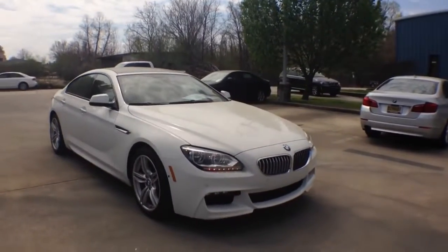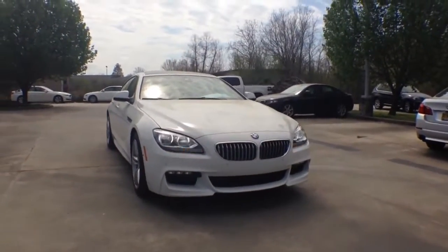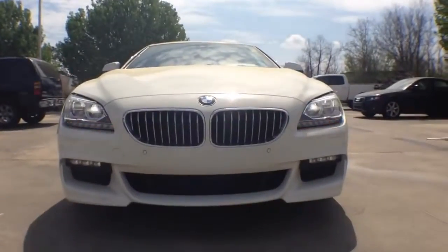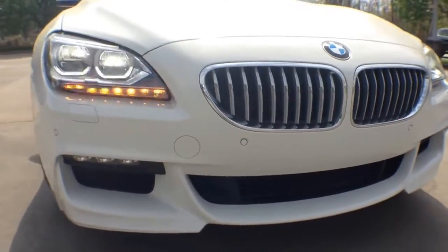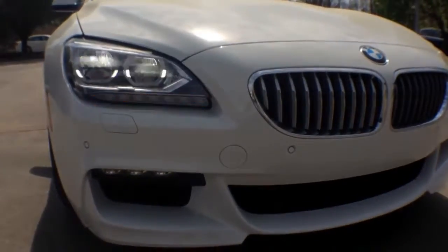The 2014 6 Series lineup offers 2 engine options, not including the high-performance M6 model: a turbocharged 3-liter producing 315 horsepower on the 640i models, while a 445 horsepower, 480 pound-feet of torque, twin-turbo 4.4-liter V8 is on the 650i model, which is what I have today.